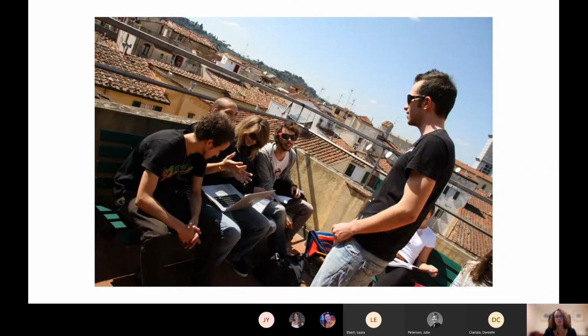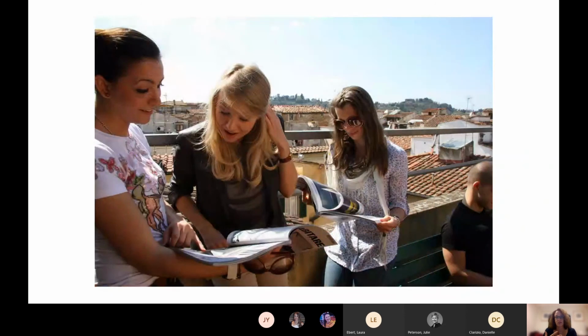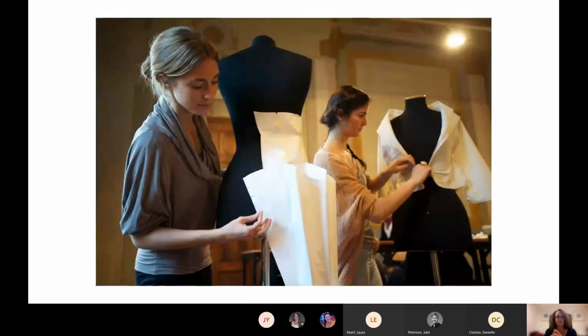But if you study with us, you'll also have the chance to make friends with the Italian students and students from other countries, which is sort of one of the points of studying abroad. So usually in the fall or spring semester, about 15 to 20% of our students are American study abroad students. We have study abroad in the fall, spring, and summer.